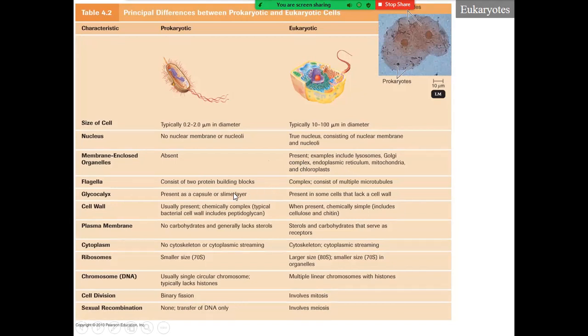The flagella are present in both. The glycocalyx can be present in both. Obviously, not all cells have a glycocalyx. Cell wall, usually present in a prokaryotic cell. There are some exceptions. Chemically, the cell wall is complex in a prokaryotic cell. In a eukaryotic cell, if the cell wall is present, like in a plant cell, chemically it's simple. Like in plant cells, it's made up of a carbohydrate. What is that called? Drawing a blank here. Sorry. It'll come to me. I'm drawing a blank. Animal cells, of course, do not have a cell wall.